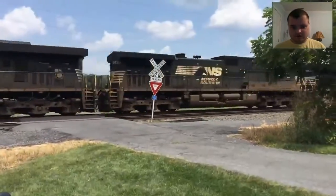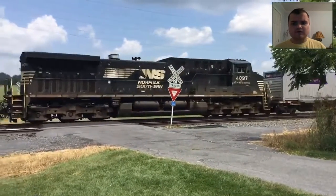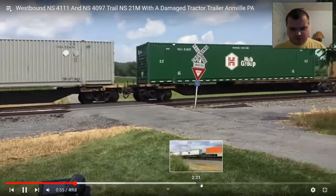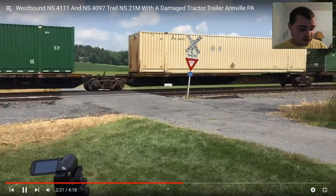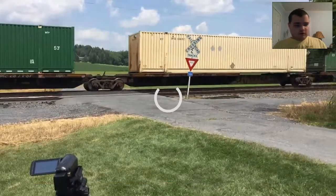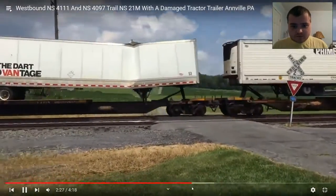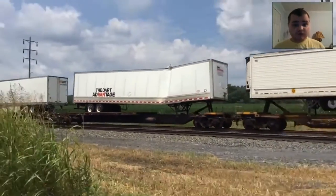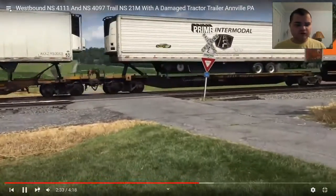Yes, okay. There they are. There's the engines trailing. Wait till you see the damaged tractor trailer. I don't know what would have caused the accident, but it looks badly damaged to me. Have a look. Oh my goodness, that tractor trailer really is damaged. Well, at least they'll fix it. Alright, let's do Central Georgia.